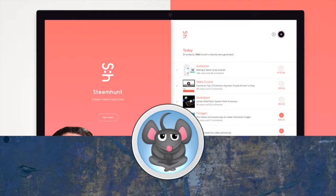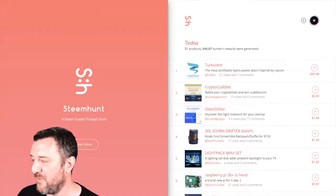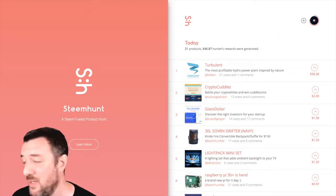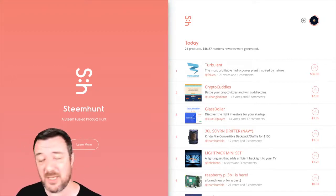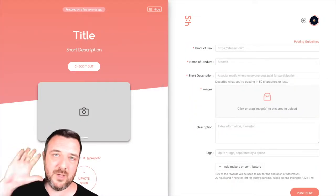That's it for me today. If you are coming across this for the first time, this is what Steem Hunt looks like. All the hunts are on the right hand side. There could be hundreds of them per day. Once you click on one, it appears on the left hand side, and once you click on the white button, it takes you through to the hunt.